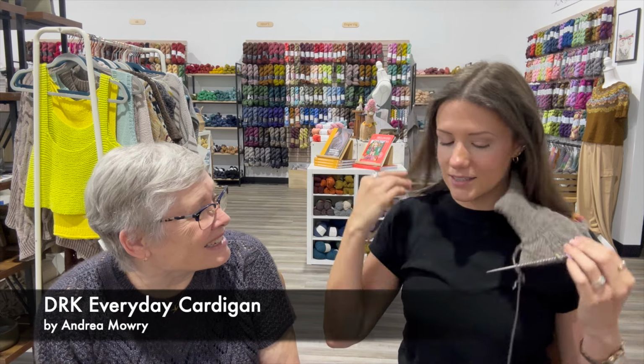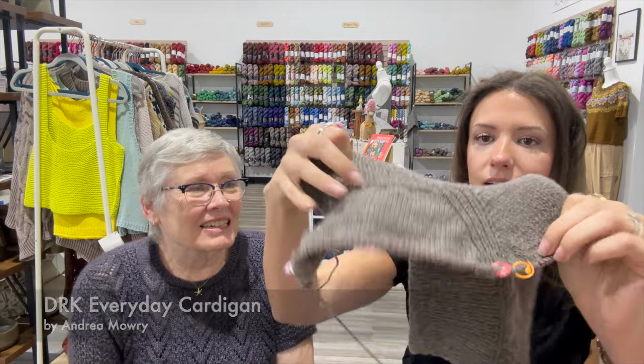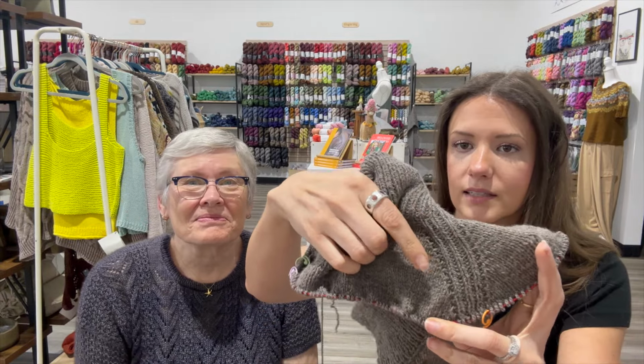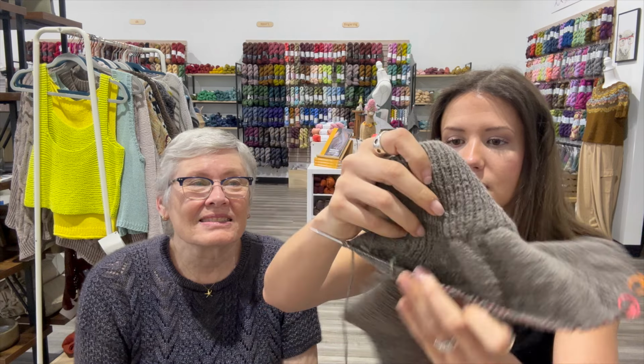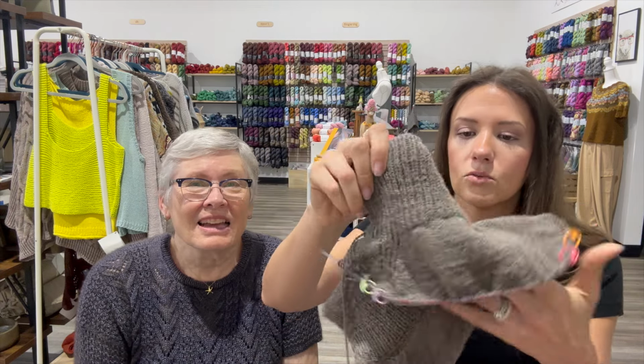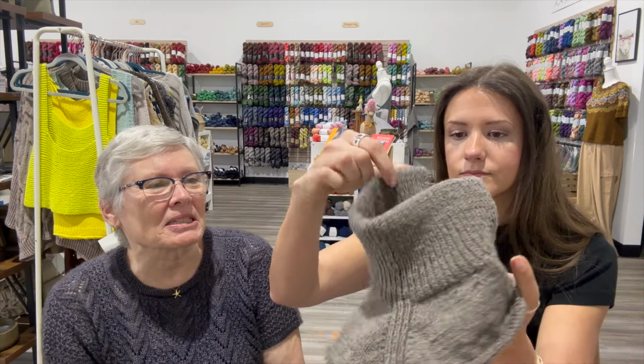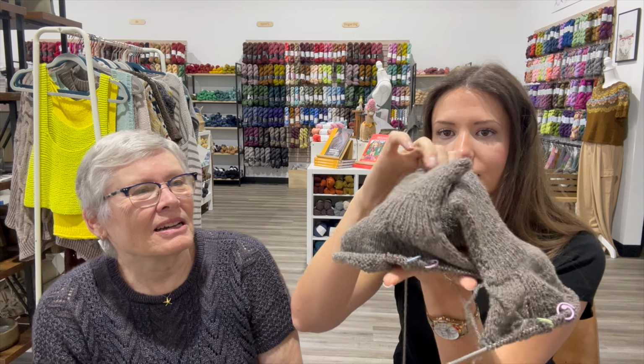I like it. It's so cute. So really nice, and this is one reason why I really like this. You have these beautiful raglan details. You can see here, really nice shaping. This yarn, though, on this stand-up collar is perfect. I mean, perfect. Look at it.